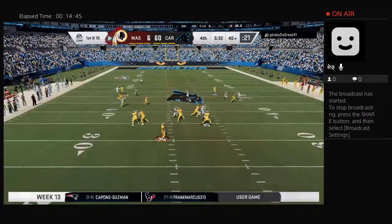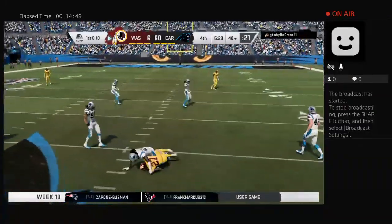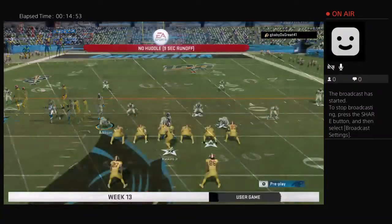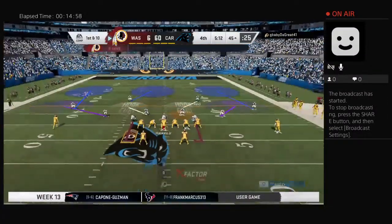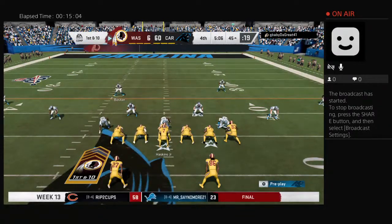On 1st and 10, it's Haskins. Over the middle, complete. That's Love. And he'll be corralled out across midfield down to the 45. A Redskin first down. The pickup 15 yards. Haskins now 6 for 6 since coming back out of the locker room. It's 1st and 10.